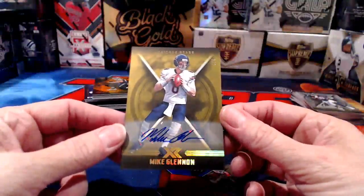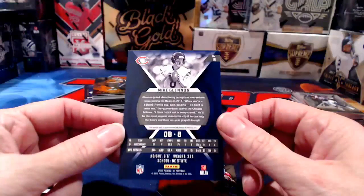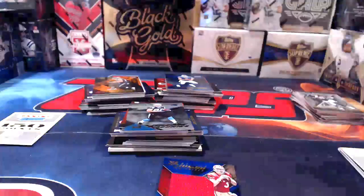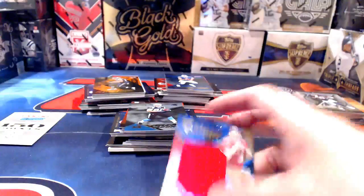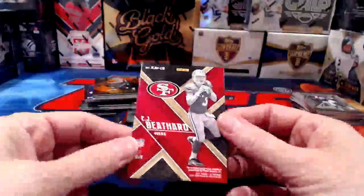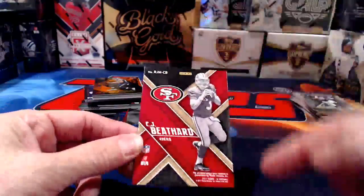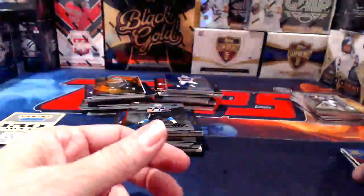And you would feel better about hitting that if the guy weren't going to be riding the pine this week. But nonetheless, you do have a 1 of 5 Mike Glennon for the Bears. To 49 on the C.J. Beathard for the 49ers. A little bit, and I do see a little bit of chipping in our corners, mostly in that upper left.